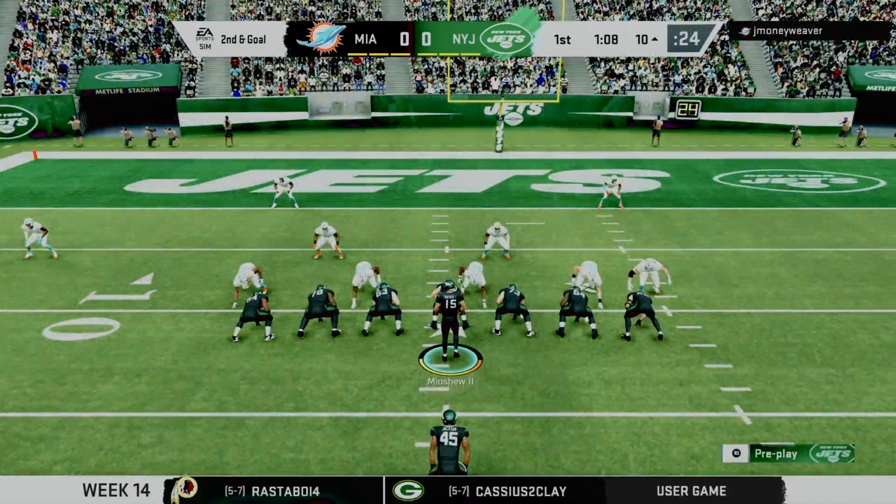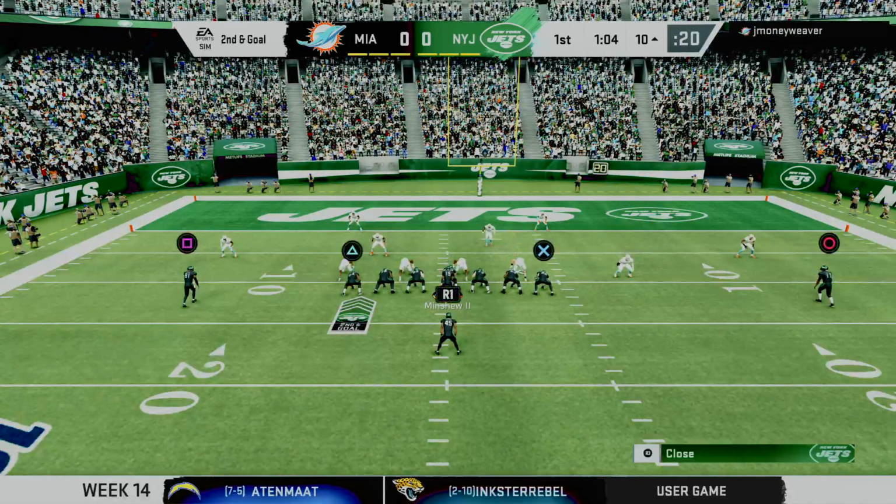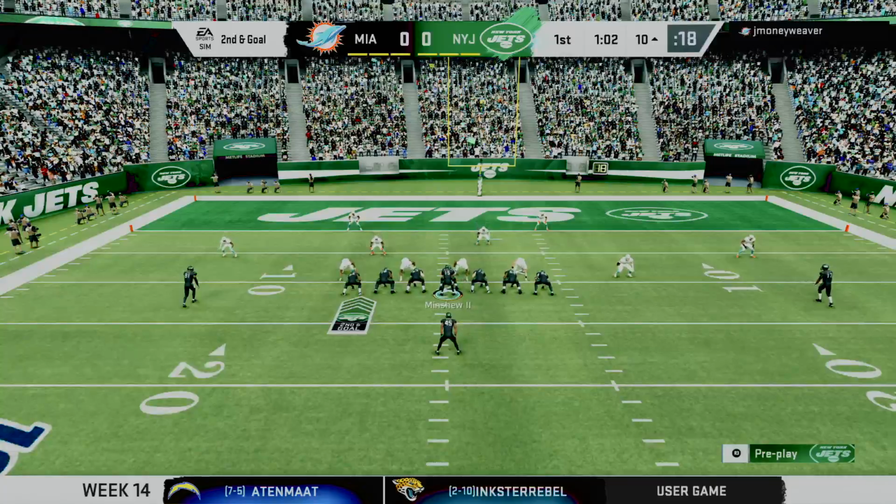Down. 18 Gator. Hey, high 7. 51, Mike 51. Let's put him on.